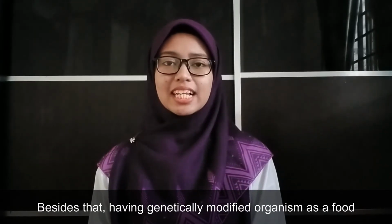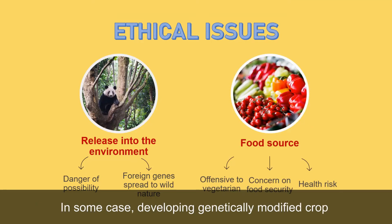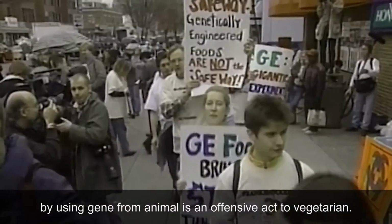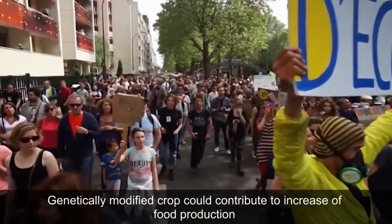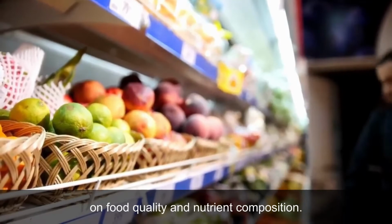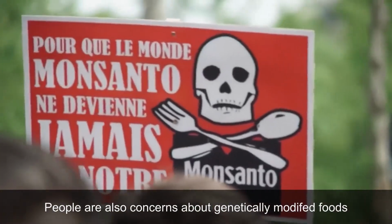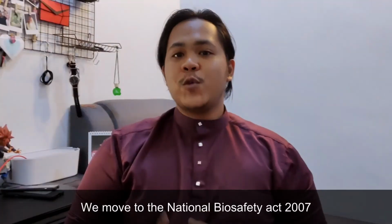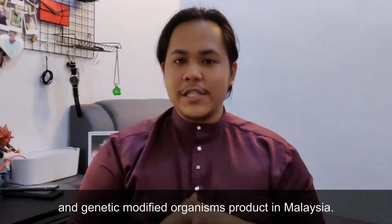Besides that, having genetically modified organisms as a food source also brings some social concern. In some cases, developing genetically modified crops using genes from animals is an offensive act to vegetarians. Genetically modified crops could contribute to increased food production and higher food availability, but may also impact food quality and nutrient composition. People are also concerned that genetically modified food might cause an allergic reaction or be toxic.